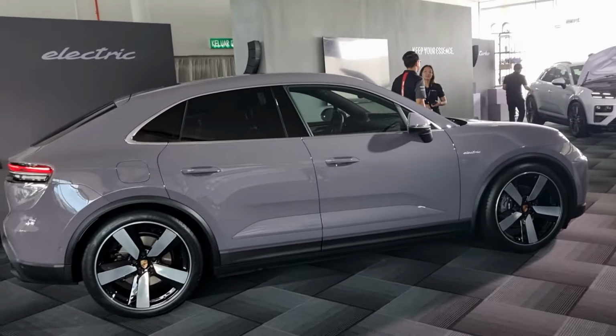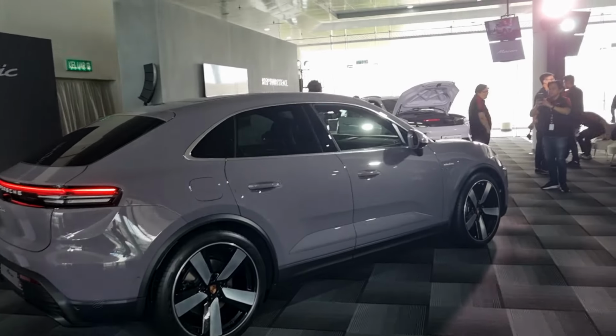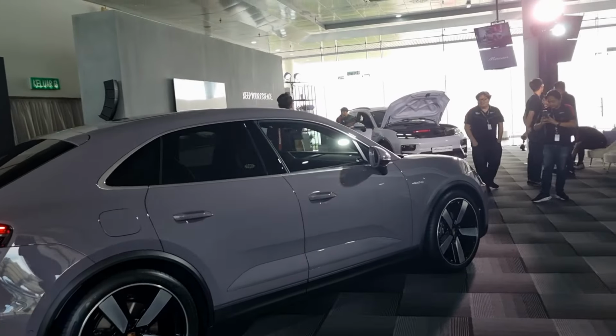engine. So does it mean Porsche is boldly phasing out the petrol engine Macan? Also no. See, what Porsche is doing is that they are selling this all electric Macan side by side with the existing Macan combustion engine. All right. So those of you who are familiar with the existing Macan S with a 2-liter, 3-liter engine, those are still on sale. But this is a new product that will be sitting alongside it.